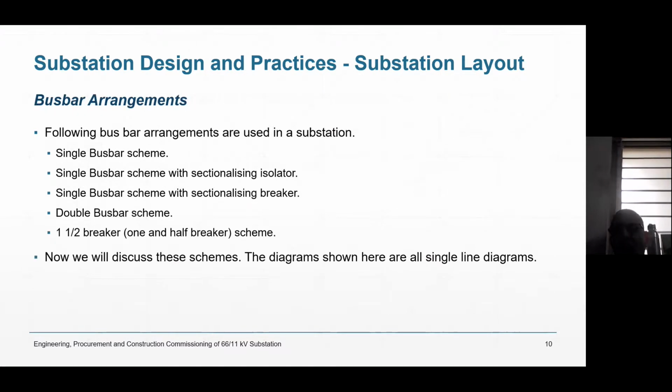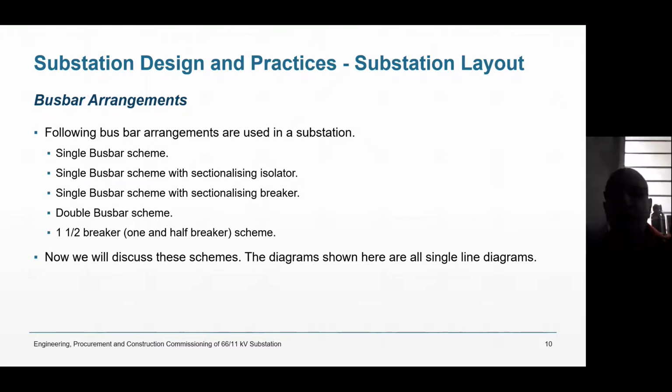So after going through these things, we will start the actual project engineering. But before project engineering, I thought that substation layout is important because there are many kinds of substation layout and accordingly the engineering varies. Substation layouts are single bus bar scheme with sectionalizing isolator, single bus bar scheme with sectionalizing breaker, double bus bar scheme and one and half breaker scheme. So we will discuss these schemes one by one so that you may come to know what are the merits and relative demerits of each layout, right?